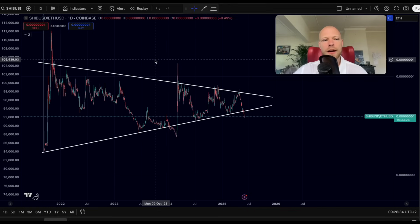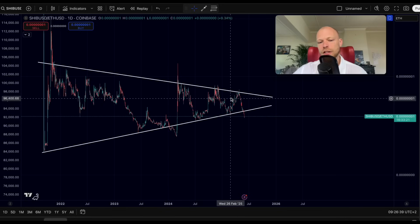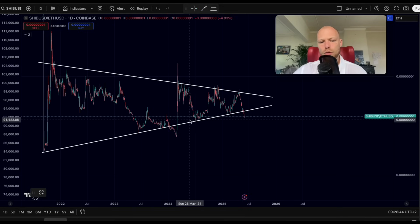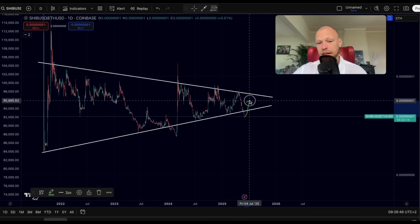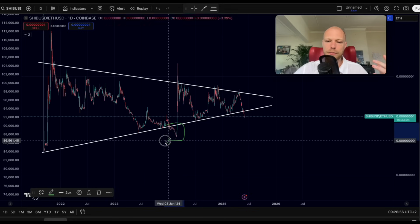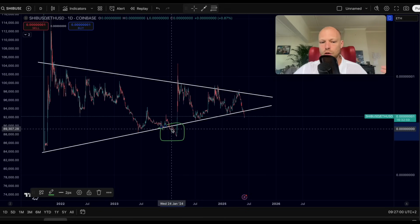This is Shiba against Ethereum, and what we're seeing is that we have this triangle formation, and we did break down from this triangle formation. I'm not too concerned about this. I think this will still eventually follow this pattern. Why do I think that? Because altcoins, as you can see, have very extreme moves at extreme periods. So it is very normal for an altcoin to leave the trajectory, to leave the structure, and then just a little bit later to come back into that structure.